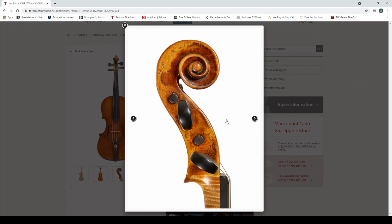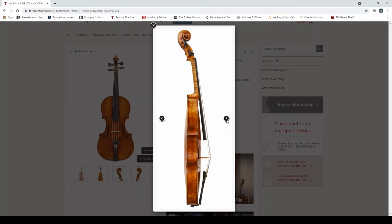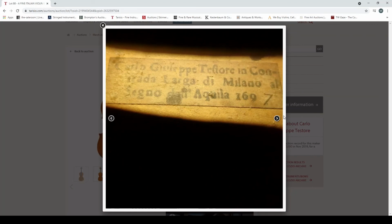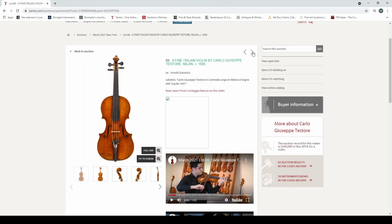I do like these Testore scrolls. There's something about them that I definitely like. Nice colour varnish. Okay, and I think got one more.